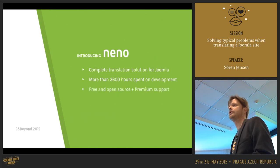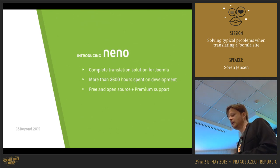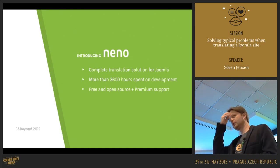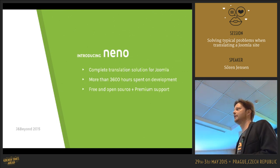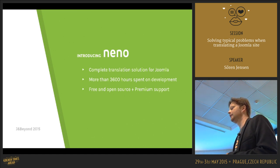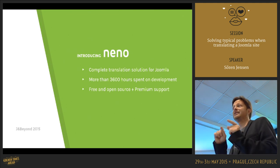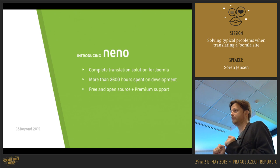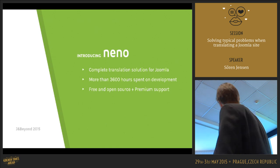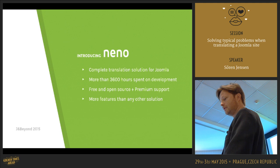It's free and open source. We are going to publish it on GitHub if we haven't done so already while I've been here. We will have a premium package as well for support, a membership for a year. I think we're going to price it at €99 for a year. With the free version, in the longer content that you translate manually, we will insert a backlink back to Neno, back to the website, in some of the larger content items. We have more features than any other solution, which I hope to show.